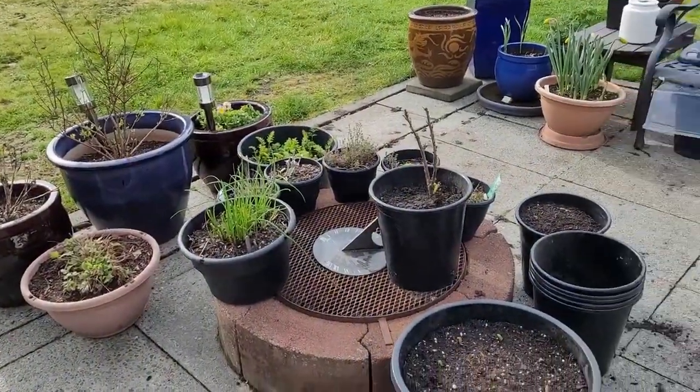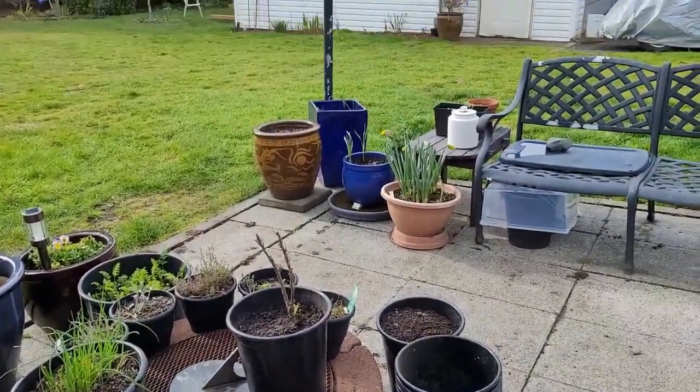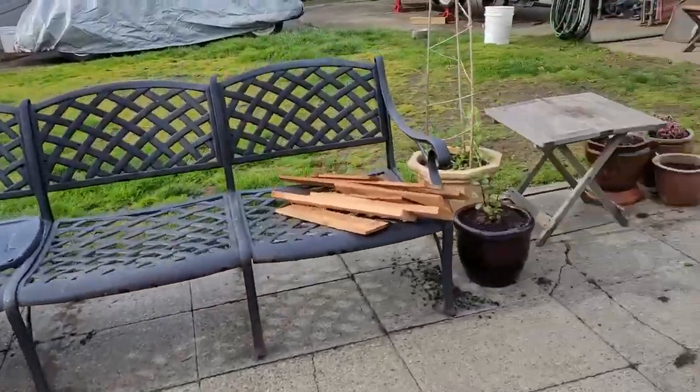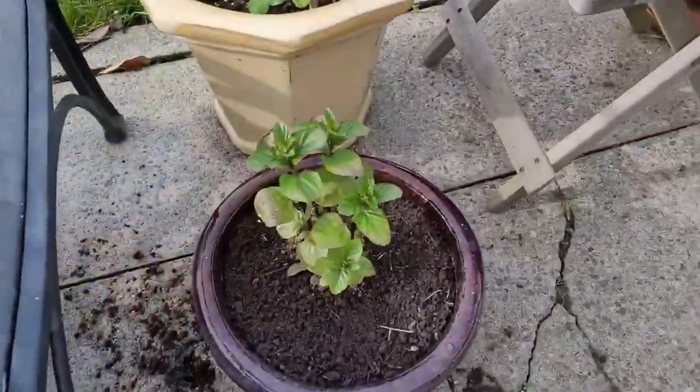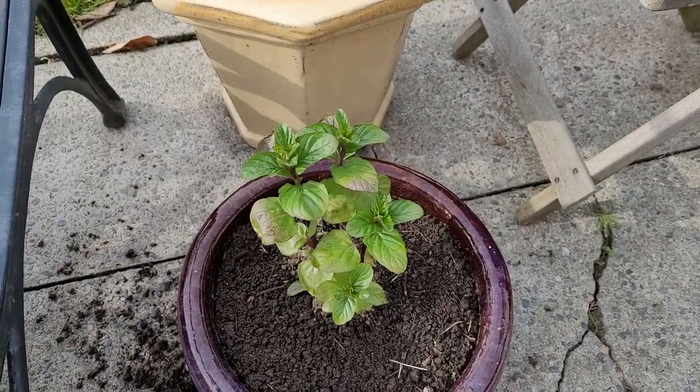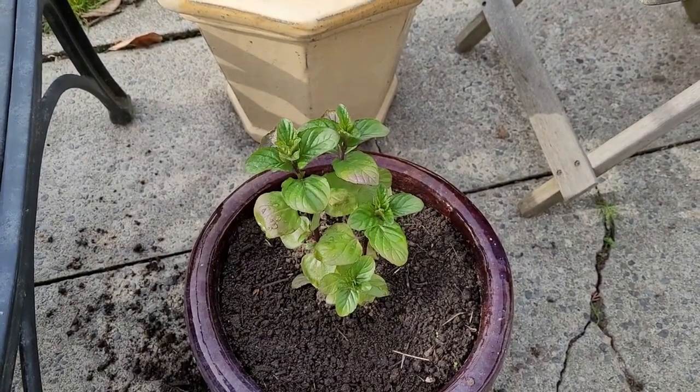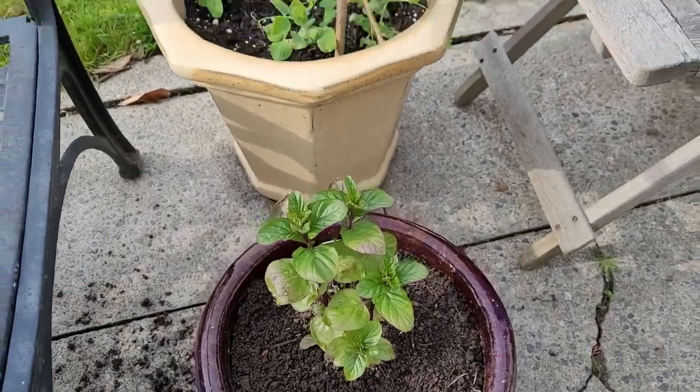So there are some other things going on in the container area, but still a little bit early. I did buy a new mint and replaced one I didn't care for. It was like peppermint or something. I didn't like it.